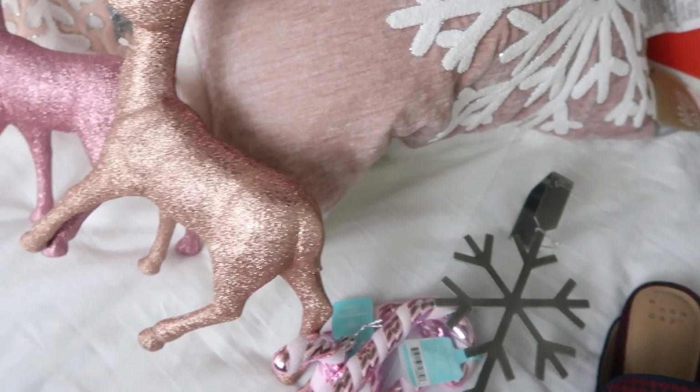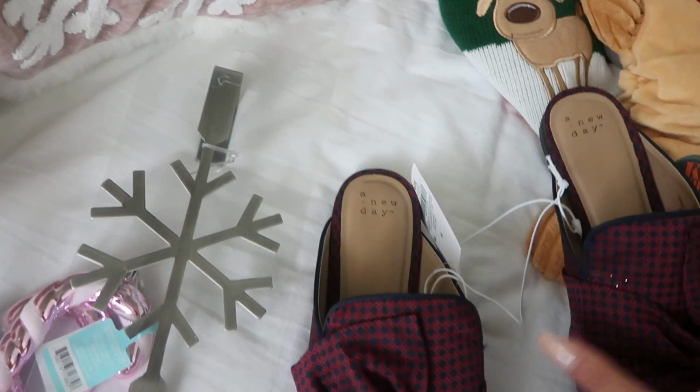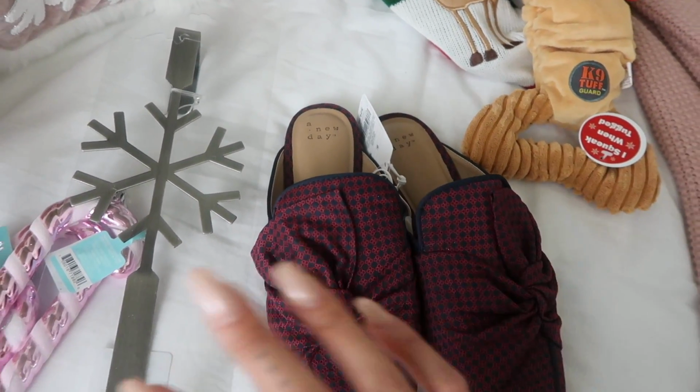I will show you guys which one I got in a second, but while also shopping at Target, I know this is not home decor, but I have to tell you about these because I feel like y'all just need to get them. You need them.